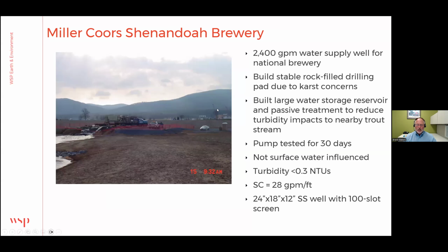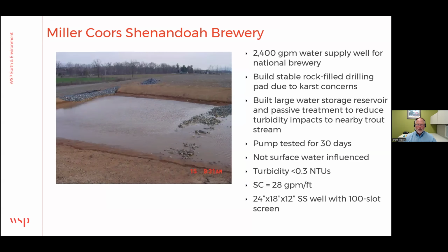And we pump tested it for 30 days. It's not surface influenced. Turbidity was 0.3 NTUs, had a decent specific capacity of 28 gallons a minute per foot, and was constructed all of stainless steel, food grade material. There's the reservoir, the initial reservoir, basically.